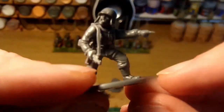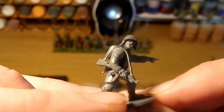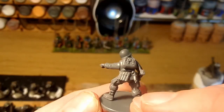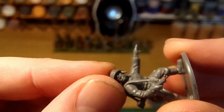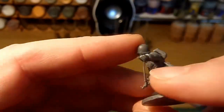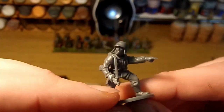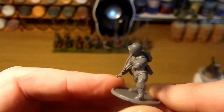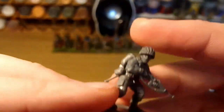Here's the NCO. Of course, he's holding an SMG and he's pointing and shouting, as we know all Bolt Action NCOs are prone to do. Now that arm there is actually from the British Airborne box. Again, three, four, five different kits in some cases are being used to build these chaps, and they just work together. It just demonstrates how easy and versatile kit bashing is in Bolt Action.